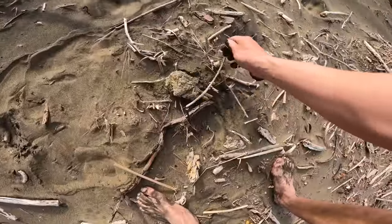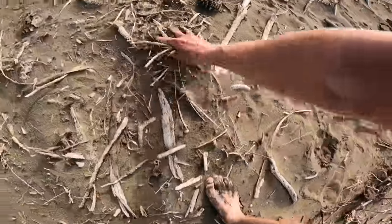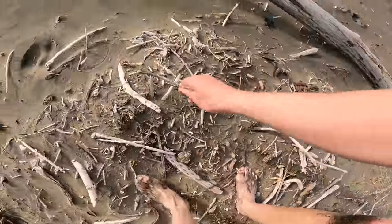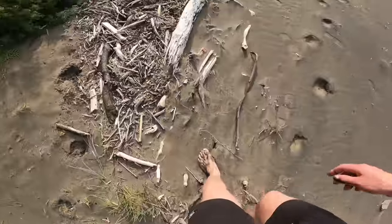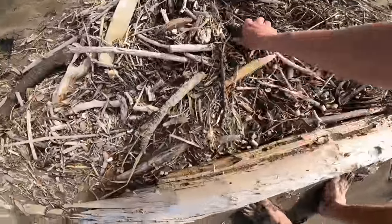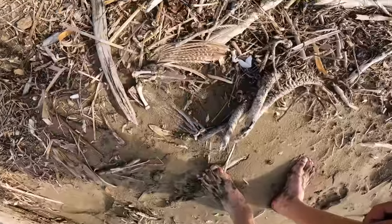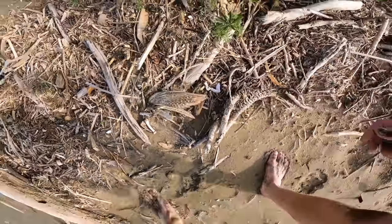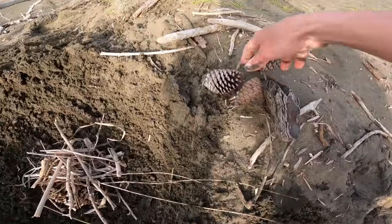Get some real dry tinder. Piling all that in there. Everything's nice and dry at the moment, which is good. Now we just want a few pine cones and bark, that'll go good. Something's dead there. It's the wing left over. A few pine cones. Just leave those there.